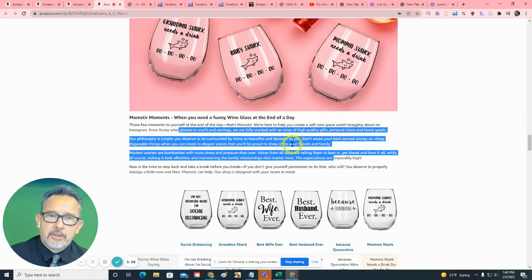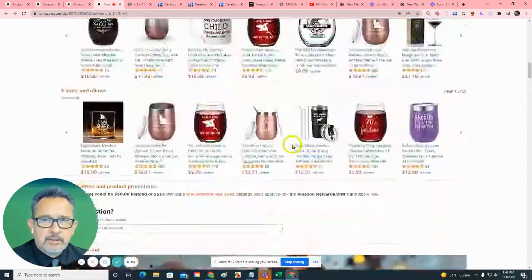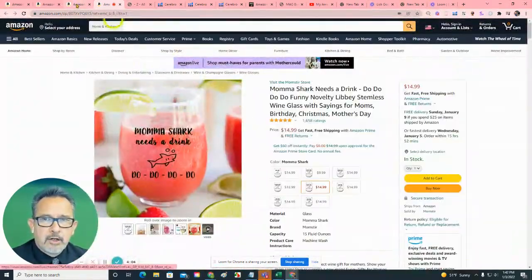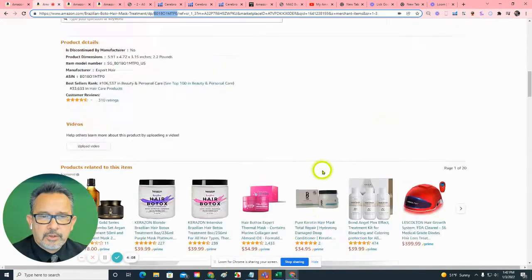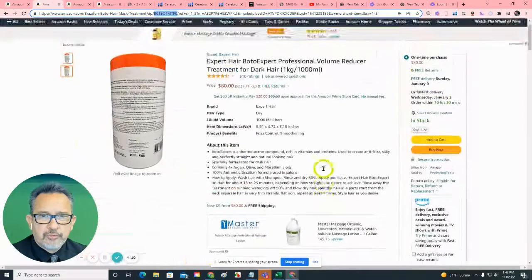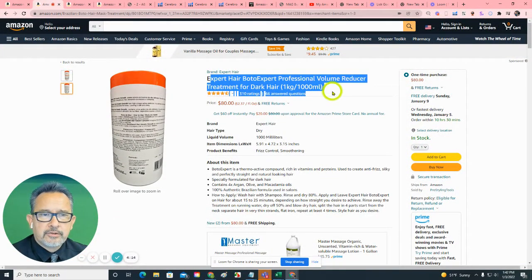The longer you can keep somebody on your listing with engaging content, studies show that the more likely they are to convert. So once again, you have a brief description, and boom, you're throwing them to the wolves right there too. The next area you have an opportunity to expand on is just in your title. It doesn't say enough about the product, and you have plenty of more characters to utilize.